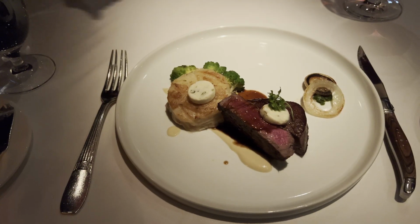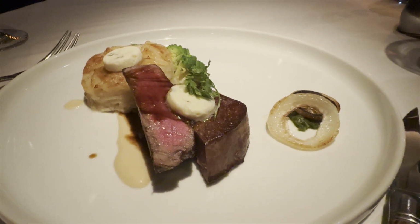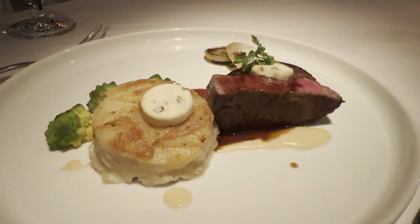The third of the meat courses was this filet of beef accompanied by potato gratin, the culmination of a classic French meat course. The beef was seared well and was a perfect end-to-end medium rare.